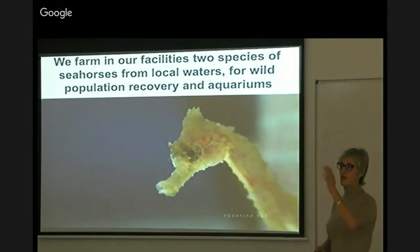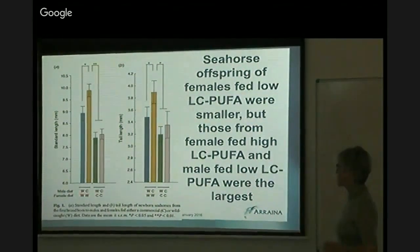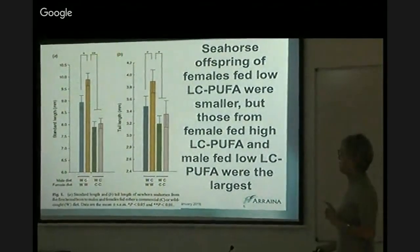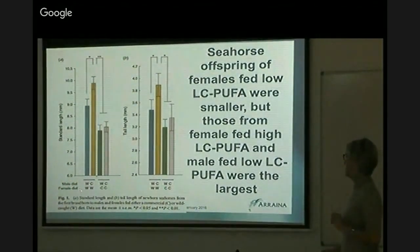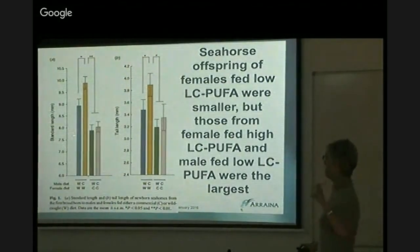In this sense, there were some very nice studies done with trout in the 80s on the effect of feed in the male. So this is what we have got, and it was interesting. Here I have the two types of food. W is high UFA, C is low UFA. This is the male diet, and this is the female diet. These two bars represent the length of the seahorse when it was just born, where the females were fed with low UFA. So low UFA for the females, low size for the offspring, and the same for the tail length, with two different determinations.